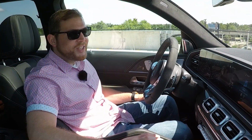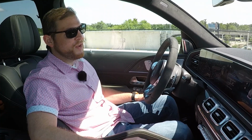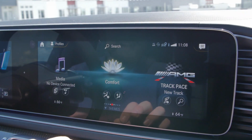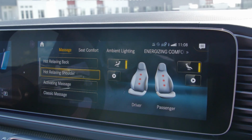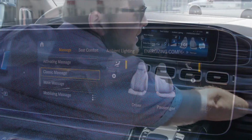Of course, this is a GLS63. It's the most expensive version of this car. You get all the luxury features. We have all these different massage functions. I can have a wave massage, an active workout massage, active workout cushion massage, mobilizing massage, and they are absolutely lovely. In the glove box here, we have our fragrance dispenser.